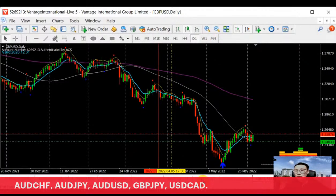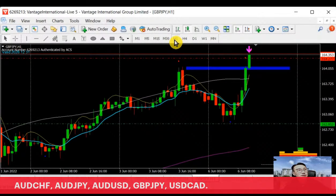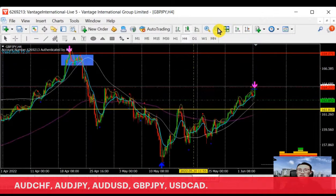Well, hang on first. Pound yen, so why is the pound yen hovering around this area? Firstly, H4 is going to open in the next 15 minutes. This is one of the resistances they're actually trying to break. So naturally, there will be movement around this area to break the resistance, and at the same time it gets resisted down as well, based on the candlestick.